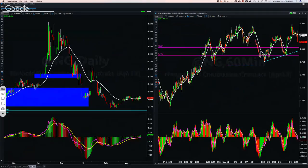And now for natural gas, we'll see what's happening there. Natural gas is still just trying to grind higher, but it's really just pretty sideways right now. Not a lot of big picture upwards momentum.